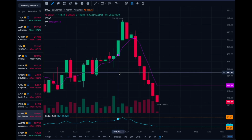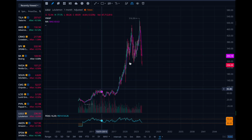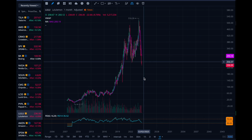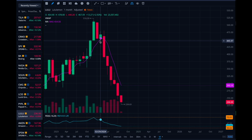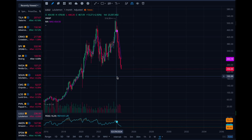Next, Lululemon. I think this is an opportunity potentially, but look at this stock chart, $2 all the way up to $516. I'll be interested if it pulls back to about $100. So still a ton of selling pressure. It is rejecting this EMA line, and it's just continuously selling off. So just got to wait, maybe 180, maybe 160.